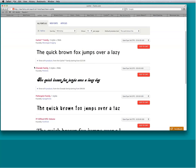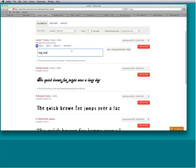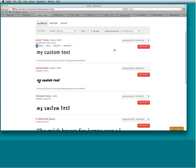And while we're here, right here in the search results, you can roll over it, and you'll see a try it option here. And this will give you a chance to explore and get a better feel for exactly how the typeface behaves. So I can do that. Now you get to see your own custom text in there.